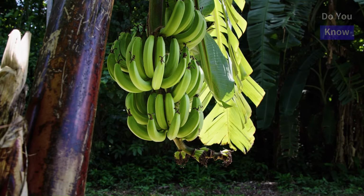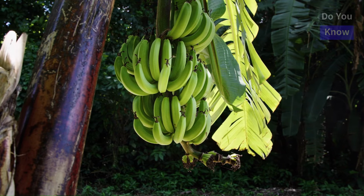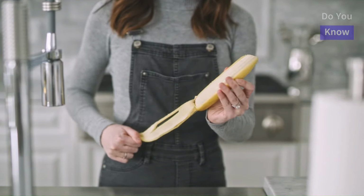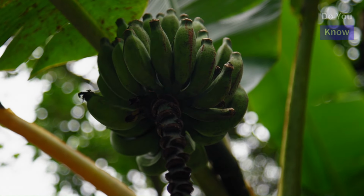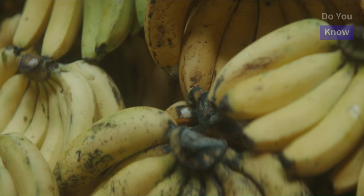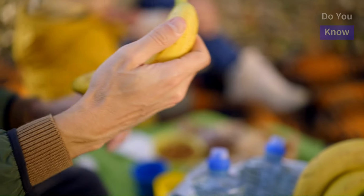Do you know that bananas are considered berries? It might seem surprising because when we think of berries, we often picture small, round fruits like strawberries or blueberries. But in botanical terms, berries are fruits that develop from a single flower with one ovary and contain seeds inside.